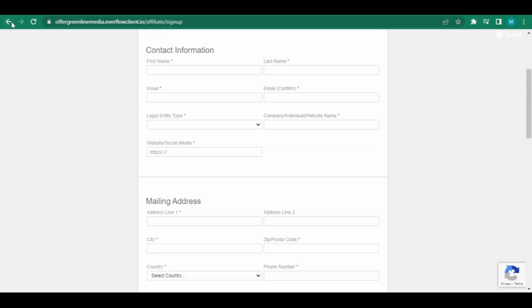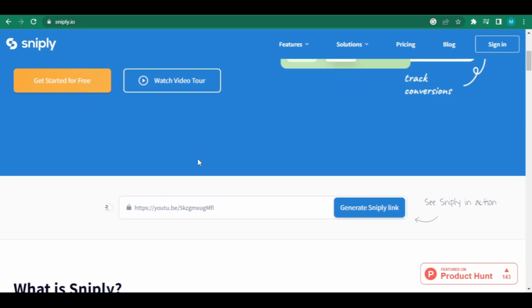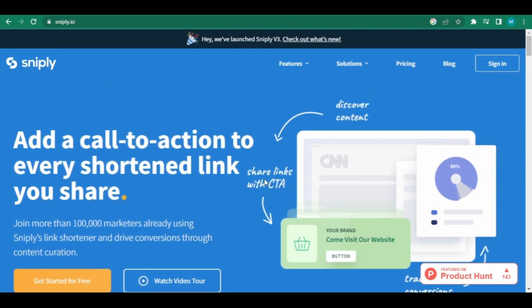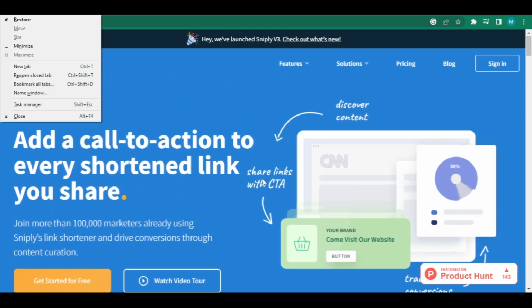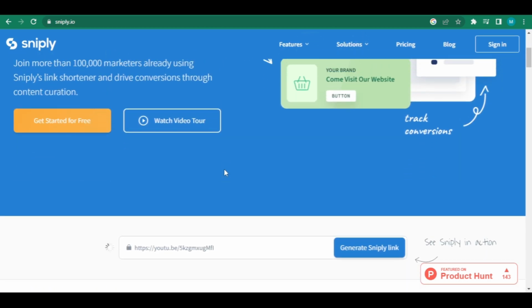To return to the Sniply tool is the fifth step. Please enter your message. You should include a strong call to action such as make free money with this website. If you'd like, you can include another. I opted to put free because it catches attention. This button text can be changed to sign up here, learn more, or a phrase of a similar nature.